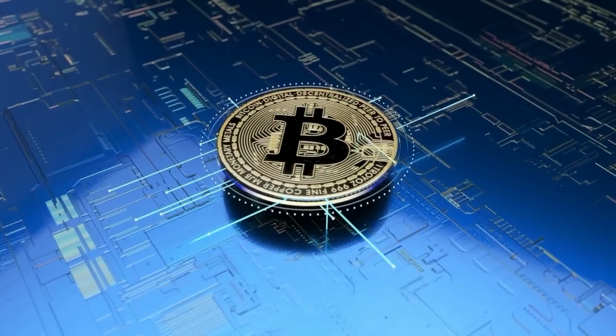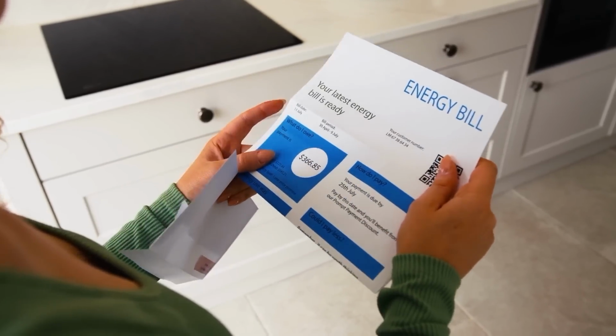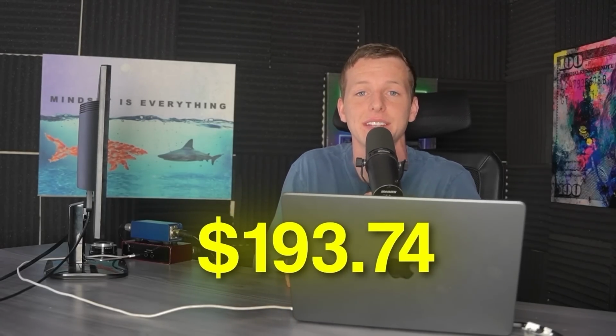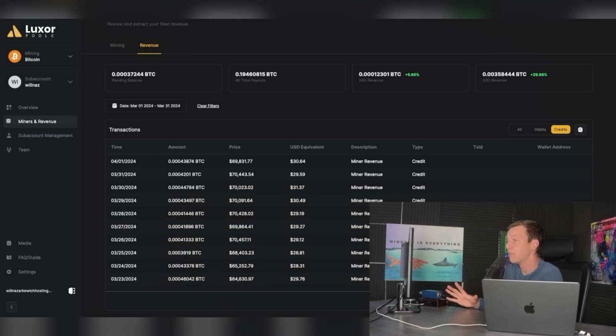The Bitcoin halving has definitely skewed this profitability down since I'm now receiving half as much Bitcoin rewards from my miners for the same amount of electricity costs. Looking at the numbers for last month in August, I mined 0.0032 Bitcoin, which is equivalent to $193.74, compared to $813.20 in Bitcoin earnings just a month before the halving.